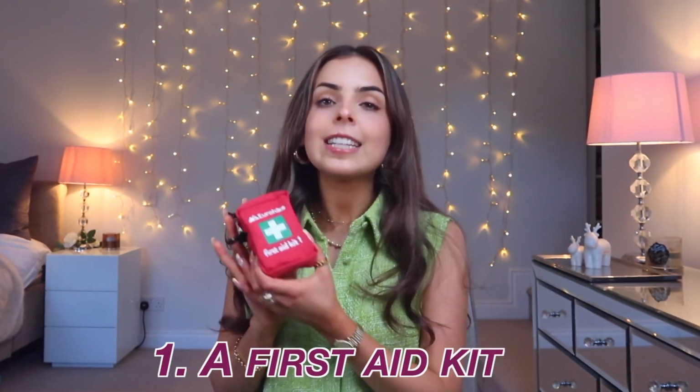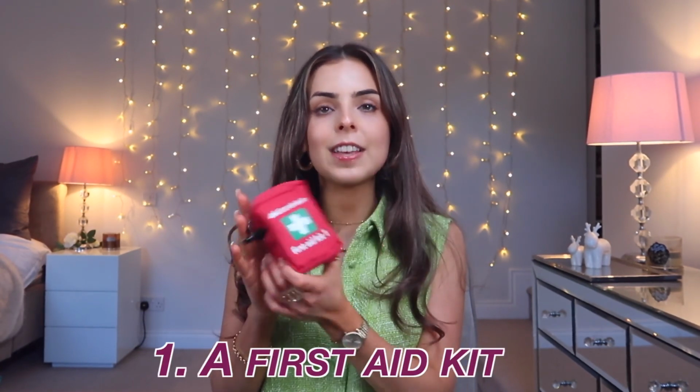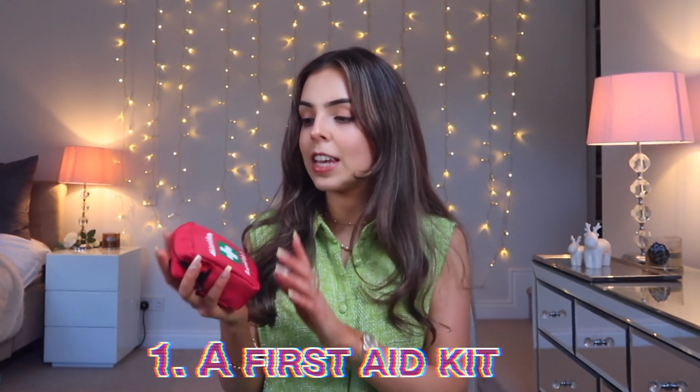So the first thing that you're going to want to make sure you have packed is a first aid kit. Now obviously it doesn't need to be bright red like this one. This is just what I have from DAB, but you're going to want to make sure you have packed all your first aid essentials. So things like paracetamol, ibuprofen, antihistamine, Savlon, burn cream, bite cream, biofreeze, basically anything you think you might need. Be that prepared person and have it packed.